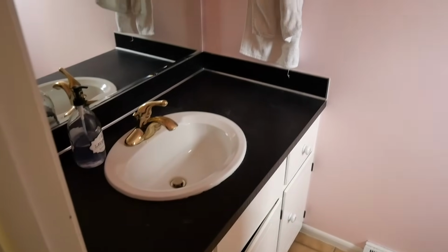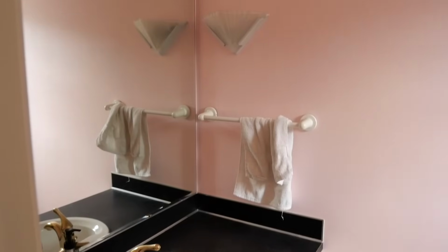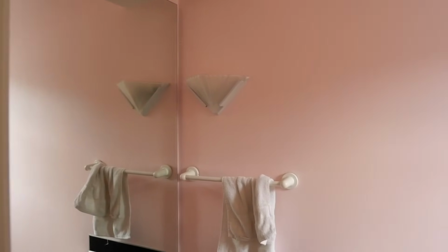Now the powder bath is literally so small that this is the only view of it that I can show you, and we are going to make it a bit bigger with a double vanity, shower, toilet, combined with the laundry room space so that it's a lot more functional.